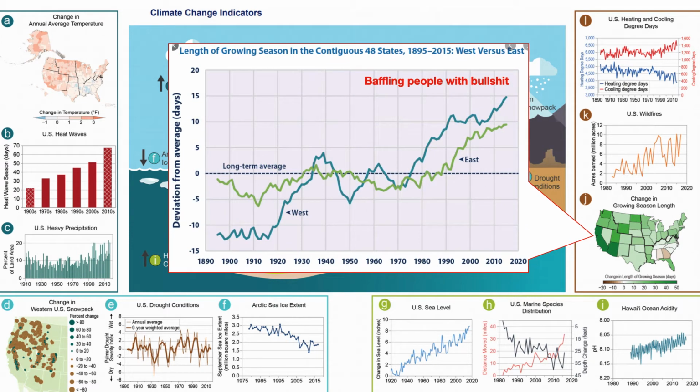Second, the growing season has increased more in the West than in the East, probably due to innovations in irrigation in places like California and Arizona, where it's very dry. Look at the UN map. Does it make sense to you that CO2 in the troposphere is causing local effects that respect state boundaries? Is this really an indicator of climate change?